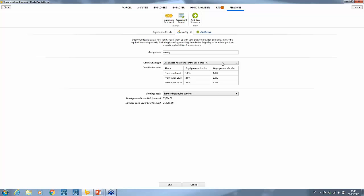Exactly. If you have further groups, if you have more than one group set up with your pension provider, you can add more groups here. So for example, you may have employees on different pay frequencies, or two sets of employees within one pay frequency but who have different rates applied to them. So I'm just going to save, and that sets up my Nest scheme here.